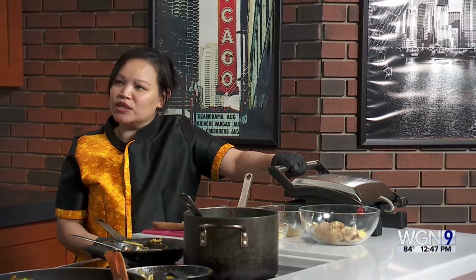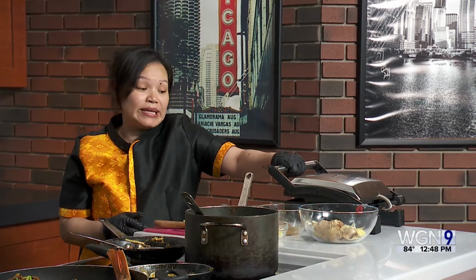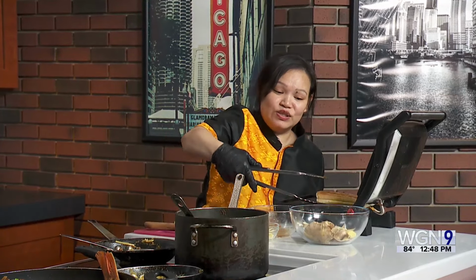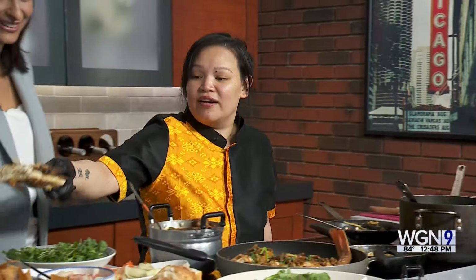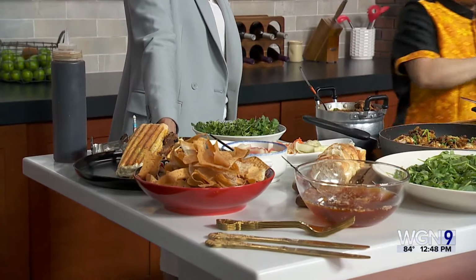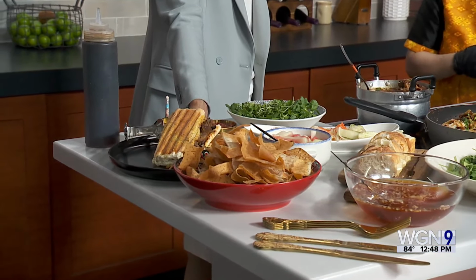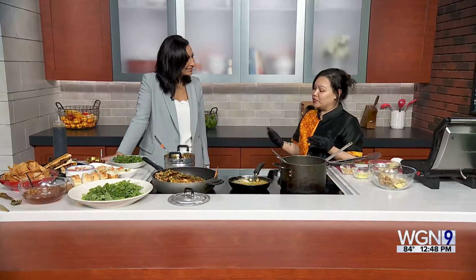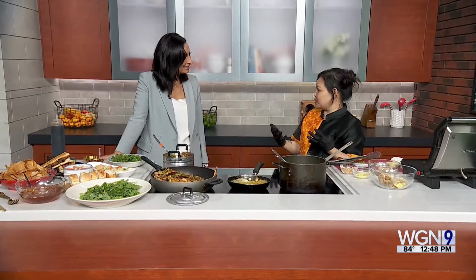We just add our own little Cambodian touch to it, and we have a really beautiful painting on a wall. Our front of the house manager is a very talented artist, and she drew an apsara dancer right there in the middle of our dining area. So when you come into the restaurant, you're going to see a lot of art, Cambodian clothing, very traditional Cambodian food. And then on the Khon Khmai side, we're going to be serving bugs sometime in August.